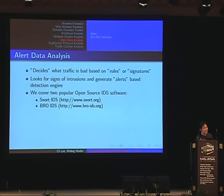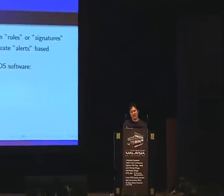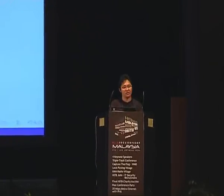So I'm going to continue where Spoonfork has stopped, which is alert data analysis. So basically the alert data analysis, we use the IDS to detect the attacks or decide whether the traffic is good or bad. So it looks for the signs of intrusions and generate alerts based on detection engine. So basically, we like to cover Snort IDS and Bro IDS. So how many of you heard about Bro IDS? Snort? Alright, so apparently Bro is not as popular as Snort.